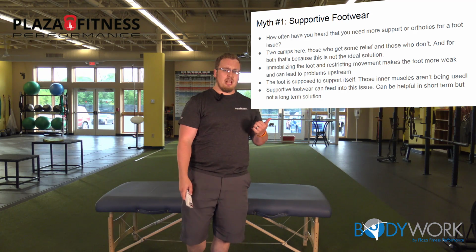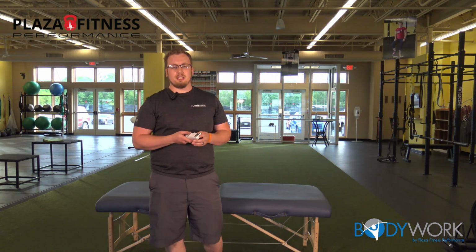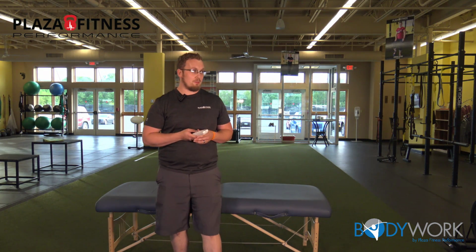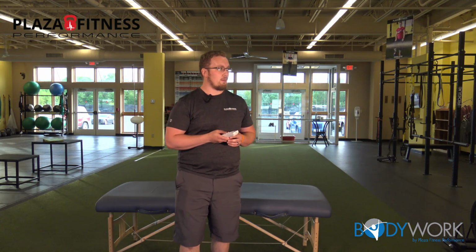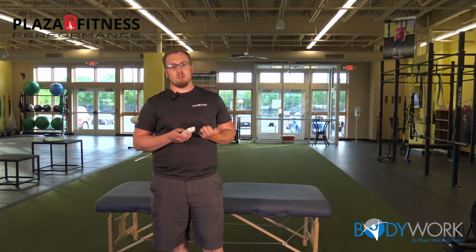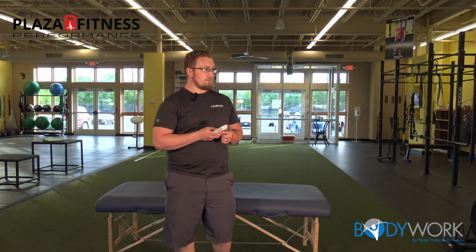Oftentimes you're going to get recommended orthotics or more cushiony shoes, and you can have temporary relief, but it's akin to you broke a bone and you're taking some painkillers. It's not healing the bone, but it's making you feel better. So the problem's still there. What happens too is when you immobilize the foot with orthotics or shoes that can't make you really feel the ground, it's going to cause more restriction in the foot, and it's going to cause the weakness to get even worse that you already have in those inner foot muscles.